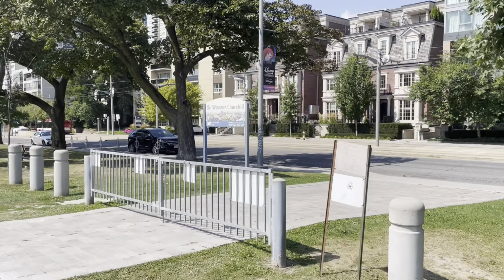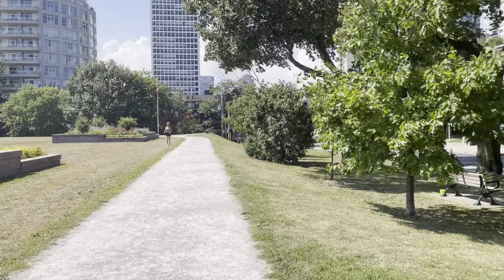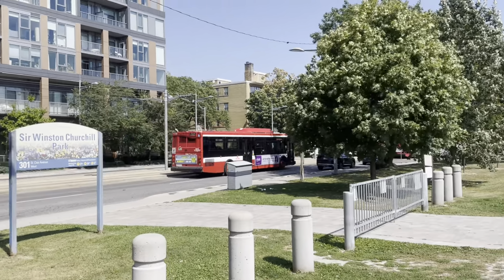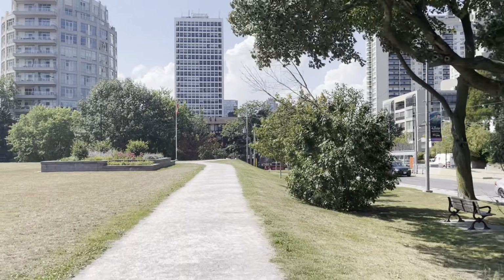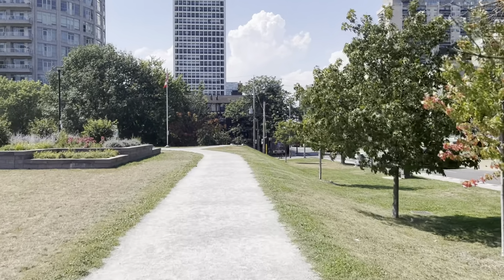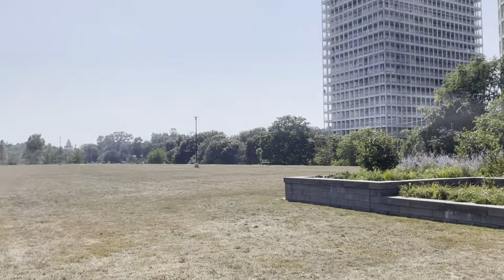Oh, this park is called Sir Winston Churchill Park. Okay, now I get it. Ooh, we got the 512 St. Clair replacement bus service heading eastbound all the way to St. Clair Station. But thank God it's sunny today. A nice day to be recording some walking videos too.